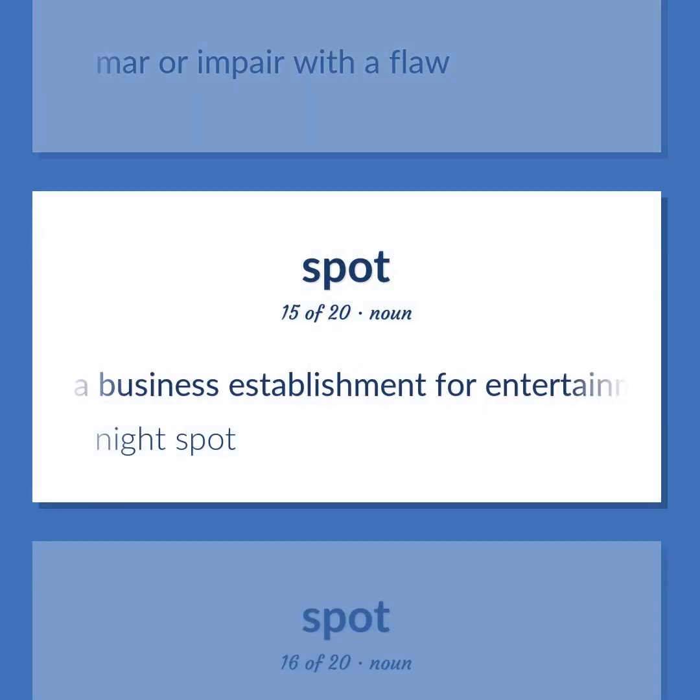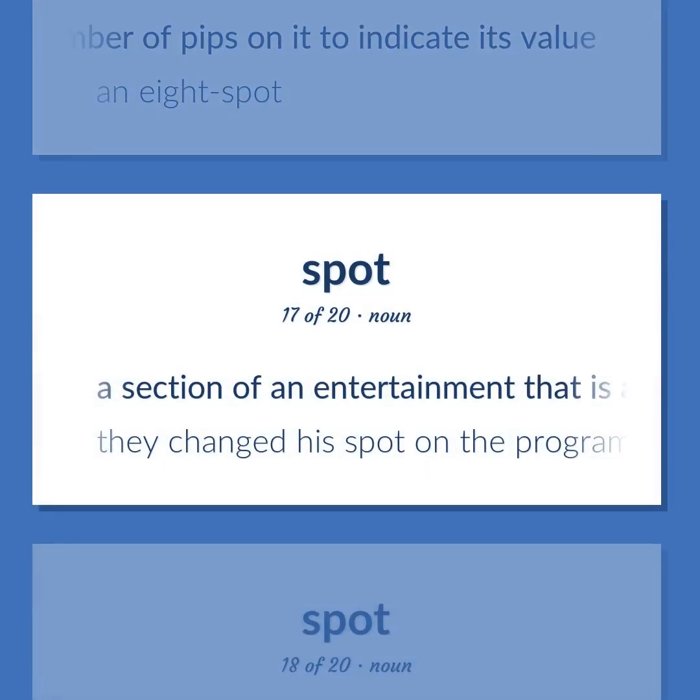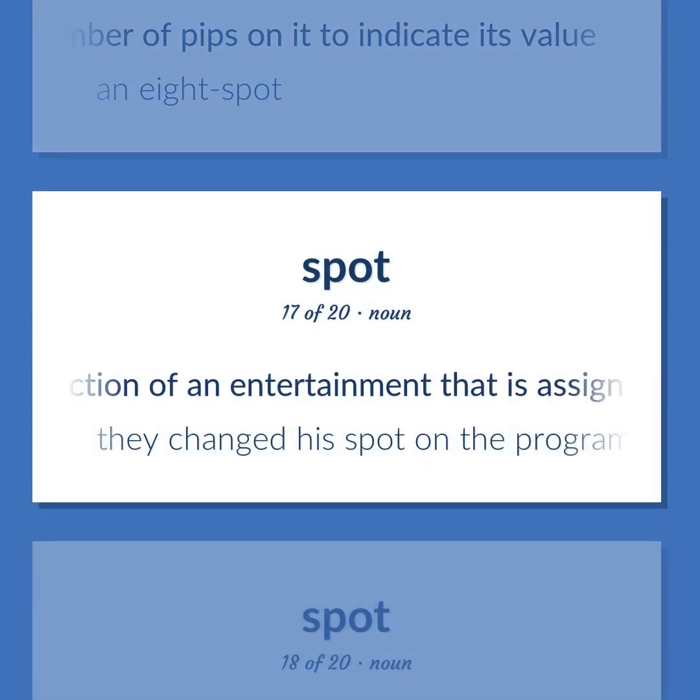A business establishment for entertainment. Night spot. A playing card with a specified number of pips on it to indicate its value. An 8 spot. A section of an entertainment that is assigned to a specific performer or performance. They changed his spot on the program.